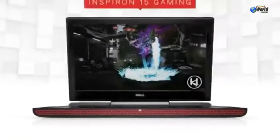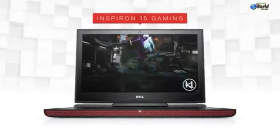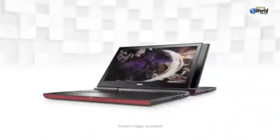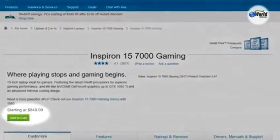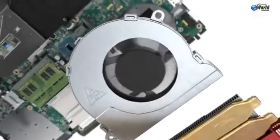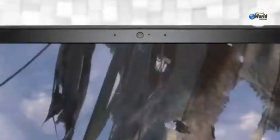Coming in at number 5 on this list is the Dell Inspiron 15 Gaming, which is honestly an affordable yet capable gaming laptop. You can get the Inspiron 15 for as low as like $800, and for that price you're getting a minimum of an Intel Core i5 processor, an Nvidia GeForce GTX 1050 graphics card, and a 15.6-inch Full HD 1920 by 1080 display. You're also getting a very reasonable battery life.